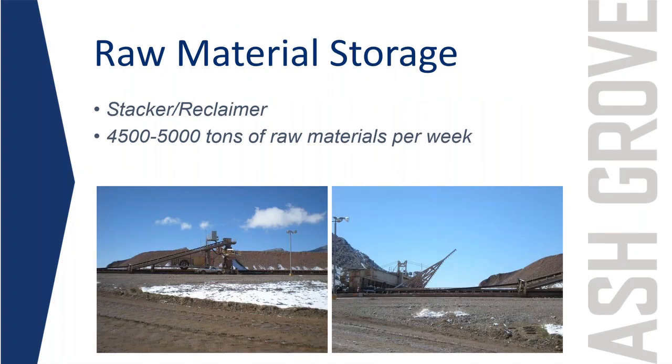From there, the material, once it's sized down to about the size of our fist, goes on some belts, and it travels down to a raw material storage pad that has a stacker reclaimer system. What's interesting about this is the stacker moves back and forth. It will stack a little bit of Monday's production on the bottom, and then it works back and forth and stacks Tuesday's and Wednesday's and Thursday's and Friday's production in layers. And then when we reclaim it, on the right-hand side, you can see a triangular rake. That rake will go onto the side of the pile that we've stacked, and it will cut into that pile and pull off a section of material that represents the entire week's production. So it's stacked horizontally, but it's reclaimed vertically.